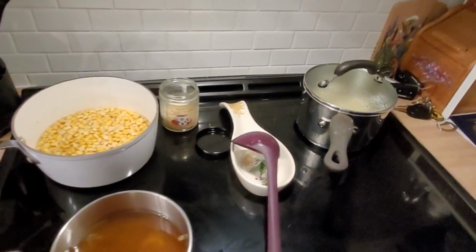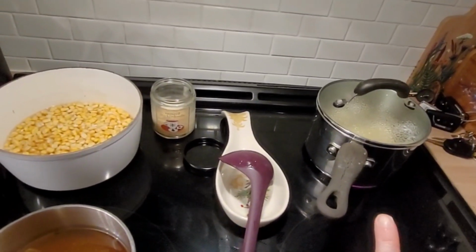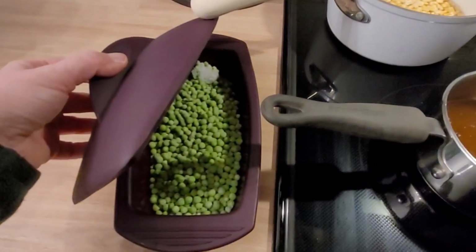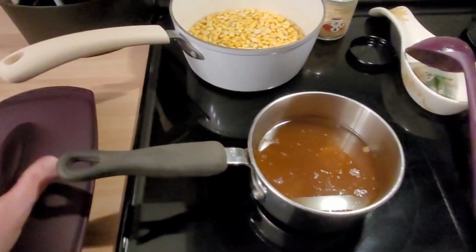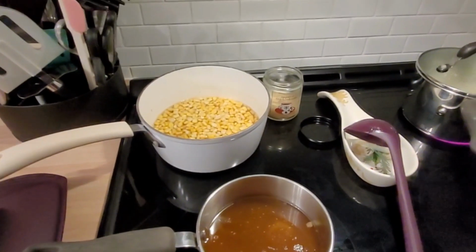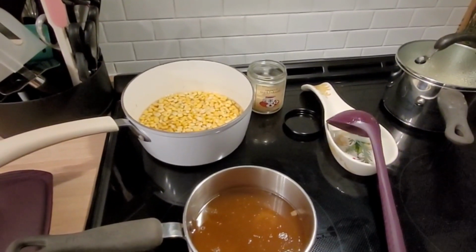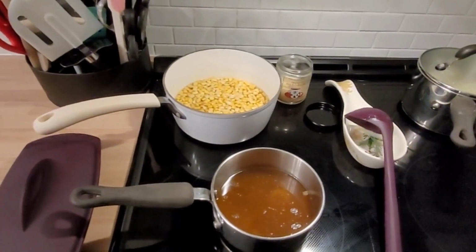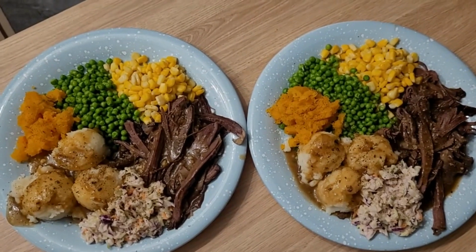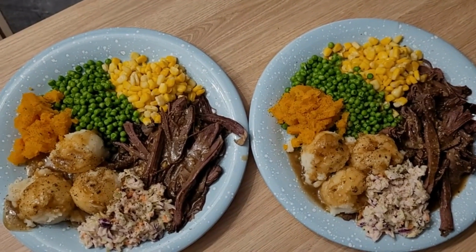With our roast, we have potatoes just starting to get hot. We're going to have mashed potatoes. I've got corn ready to boil. Peas ready to go in the microwave. This is going to turn into gravy. We are also going to eat up the last of the squash that we had with our roast last week, and we are going to have coleslaw. Venison roast with mashed potatoes, corn, peas, squash, and coleslaw.